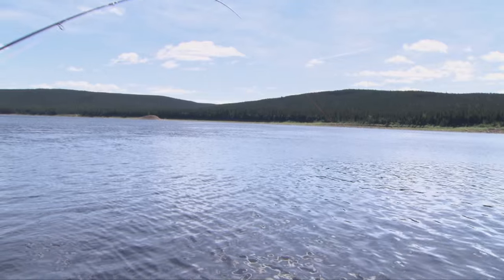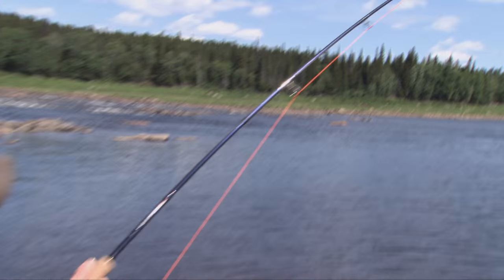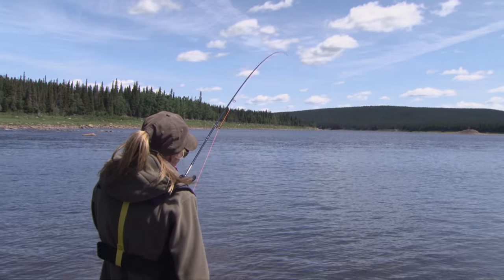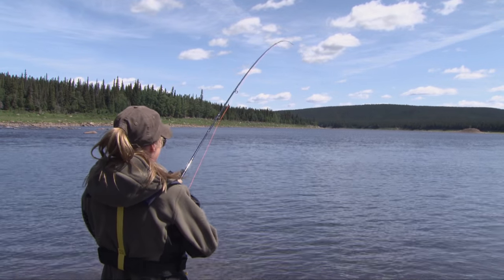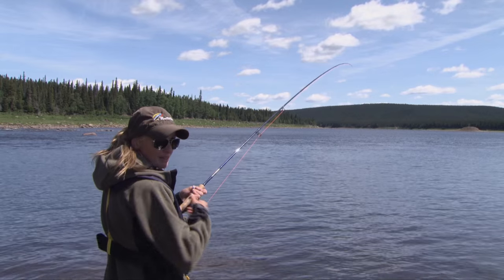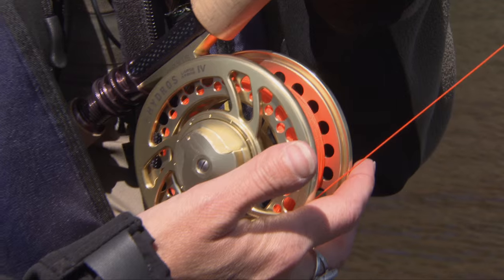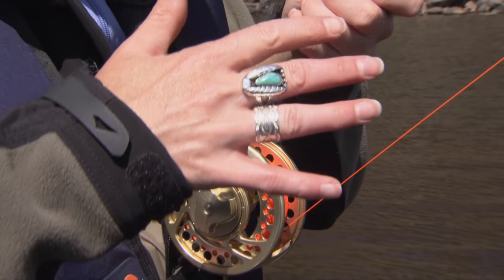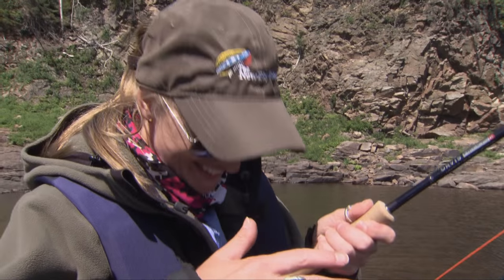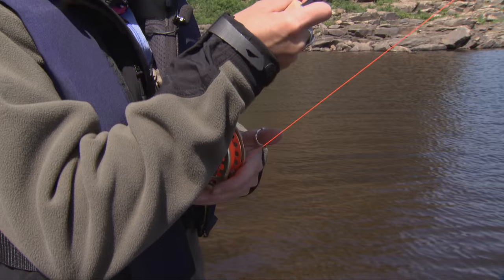You can get ashore on the rocks, man. Come on, girl, you can tire her out anytime now, as I'm getting tired. I might have time to have lunch. Just holding on to the rod. Look at that. Do you think I'm excited? Yeah, I'm a little excited. My arm's a little fatigued too.